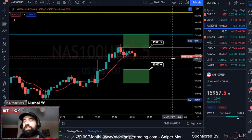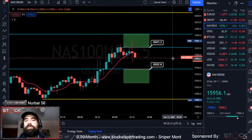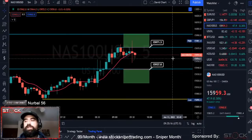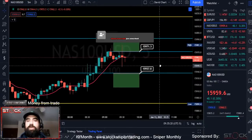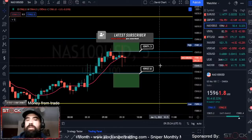Slaughterhouse, guys. So it's indecision based on both ways. Let's watch and see. Here's the retest of the 9 moving average. Here's that new candle we talked about. So let's watch and see if Nasdaq is going to push or it's going to actually get that rejection. Very key right now to watch.